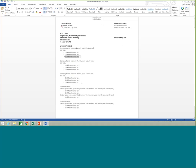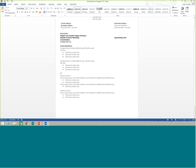Maybe you have more work experience than is listed in this template. That's totally fine. All you have to do is copy and paste and add another category. Maybe you don't have enough work experience, so you just want to take one out. Again, you can just delete it. You can make this work for you.